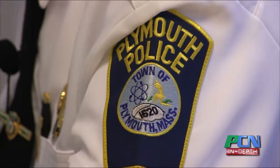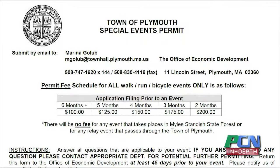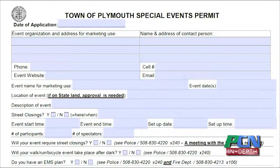It is usually coordinated through the Office of Economic Development. There are fees involved depending on when the application is filed, and also there are needs to meet with the fire department, EMS, park and recreation departments, and things of that nature, depending on what facilities are being used, where and when. The permitting process generally would involve the filling out of an application. There would be a recommendation to meet with the police department to talk about routes or traffic issues if necessary.